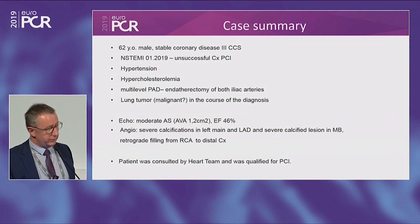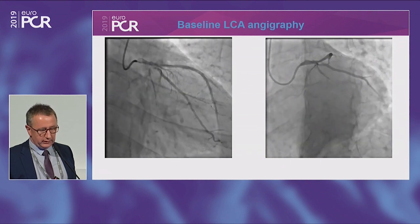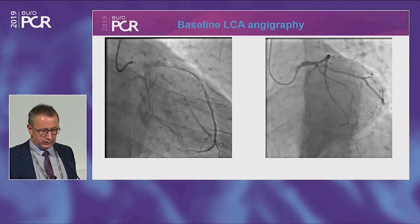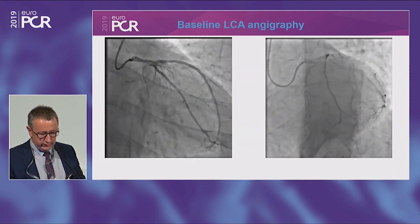In the angio, we can see severe distal left main disease and proximal LAD, and a very tight calcified lesion in the ostium of the circumflex and big marginal branch. We can see two different views of the left coronary artery, and you can see the distal severely calcified left main, proximal LAD, and big marginal branch and circumflex. There were collaterals from the right coronary artery to the distal circumflex.